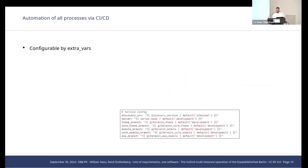Our playbooks can deploy the different instances just by passing Ansible extra vars. When you need FE direct, for example, you just need to specify discovery service equals FE direct and whether it's a development or production server. As you can see, we use StabiKat as a default service and development as default server mode and for the Git branches. To avoid specifying these variables every time, we use the Ansible host inventory, where groups of servers can be created and variables assigned directly to these groups.